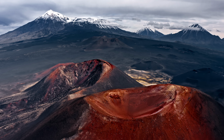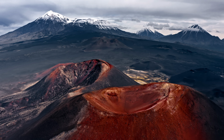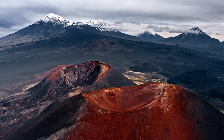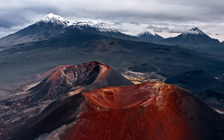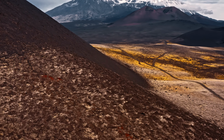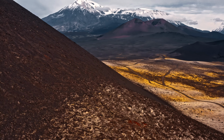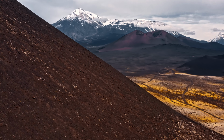Another fascinating aspect of Tolbachik is its role in scientific research. The Great Tolbachik Fissure Eruption of 1975 to 1976 attracted scientists from around the world, who studied the eruption and its effects on the landscape and ecosystems. The data collected during this period has contributed significantly to our understanding of volcanic processes and has helped improve volcanic monitoring and prediction techniques.